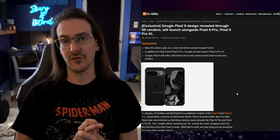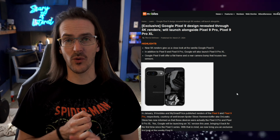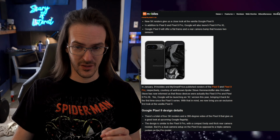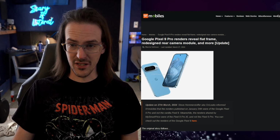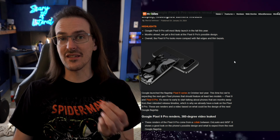Google is going to begin following the path, the method Samsung and Apple have been using for a while of launching three flagships. You have a base, a mid, and then a top tier. So what you have here is the baseline Pixel 9. Then you have the Pixel 9 Pro, and then you have the Pixel 9 Pro XL.